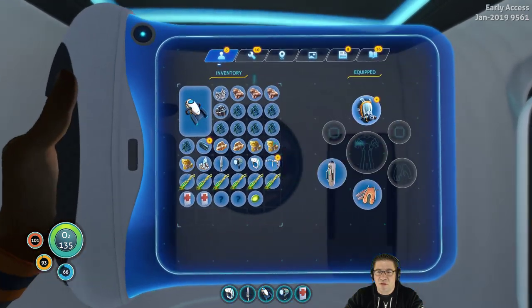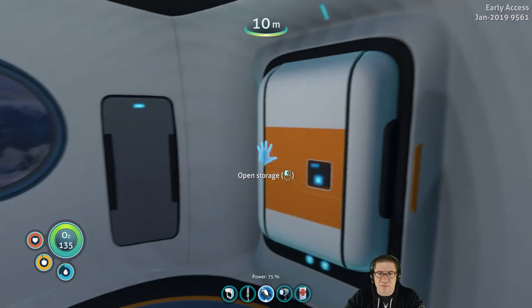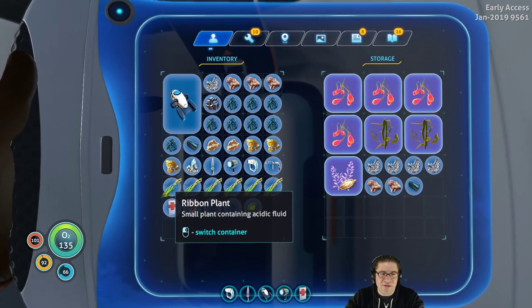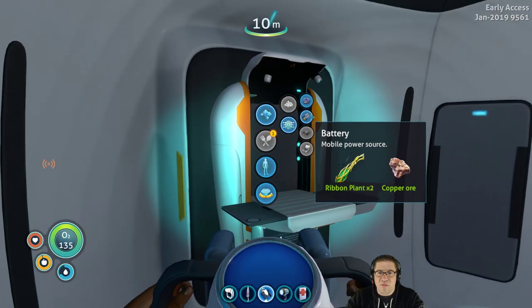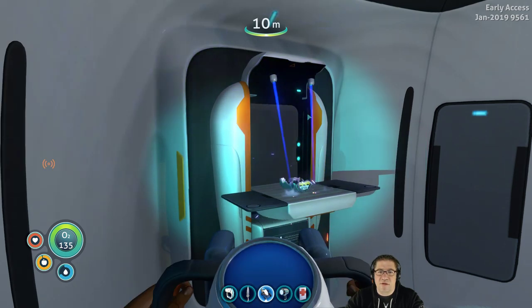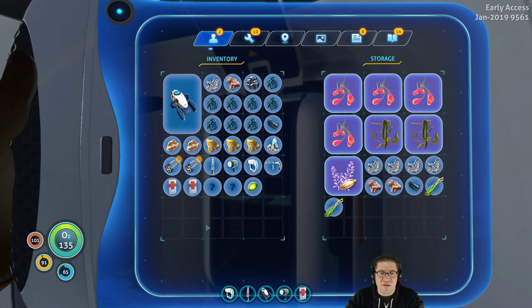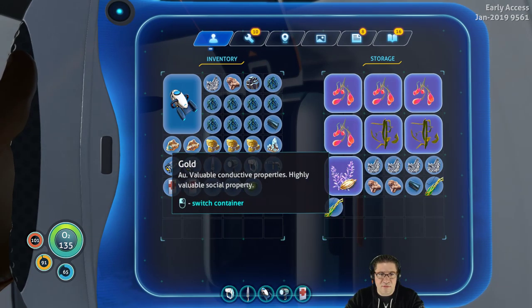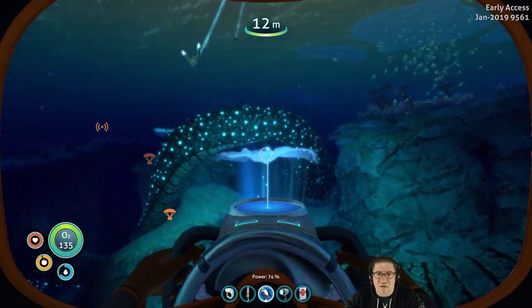Okay, so with the rebreather equipped, we can now go deeper than we were before. Let's see, storage. Oh, I should make a battery. We're gonna make two. There we go. All right. And we'll keep that stuff right in there. I got the repair tool on me. Okay. I can't move around different pieces. Okay, that's good. All right, let's head back.